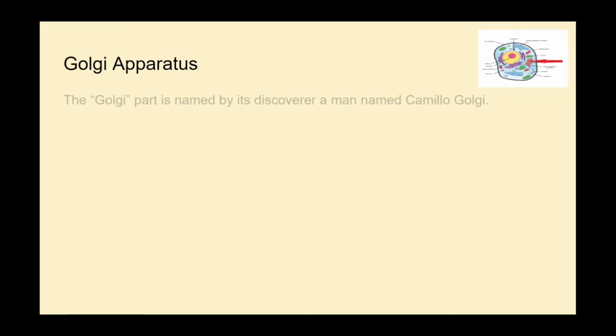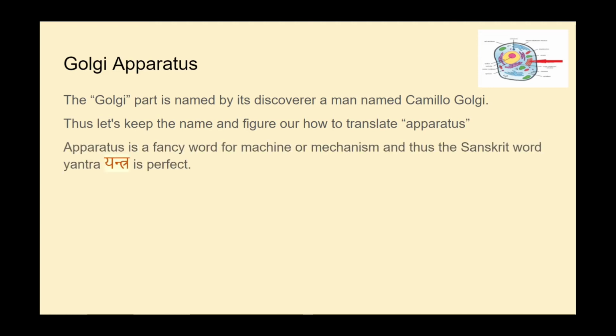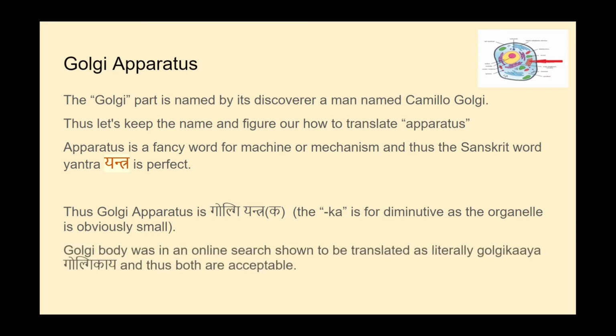Golgi Apparatus. The Golgi part is named by its discoverer, a man named Camillo Golgi. Thus, let's keep the name and figure out how to translate apparatus. Apparatus is a fancy word for machine or mechanism, and thus the Sanskrit word is yantra, which is perfect. Thus, Golgi Apparatus is Golgi Yantraka. Ka is a diminutive suffix. Golgi body was, in an online search, shown to be translated as Golgikaya, and thus both are acceptable.